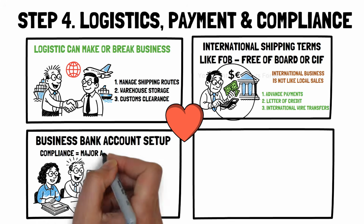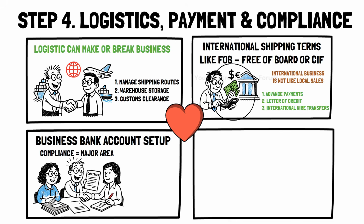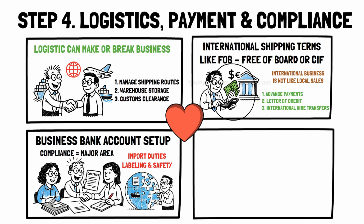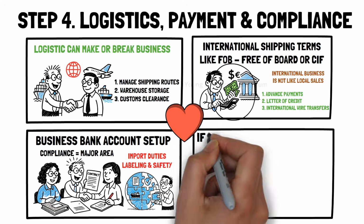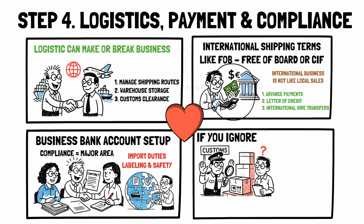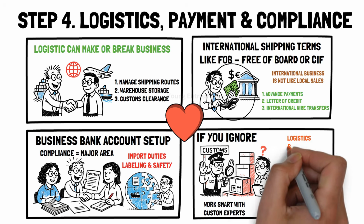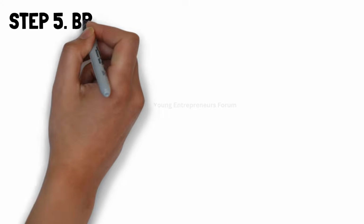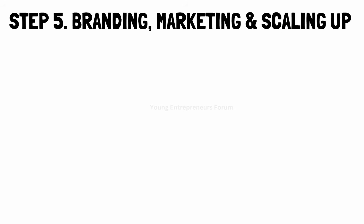Compliance is another major area you can't ignore. Every country has its own rules for import duties, labeling, and safety certifications. If you ignore these, your goods can be delayed, rejected, or fined heavily. That's why it's smart to work with customs experts who understand the paperwork. When you handle logistics, payments, and compliance with care, your shipments move smoothly, payments arrive on time, and your business reputation grows internationally. Step number 5: branding, marketing, and scaling up.